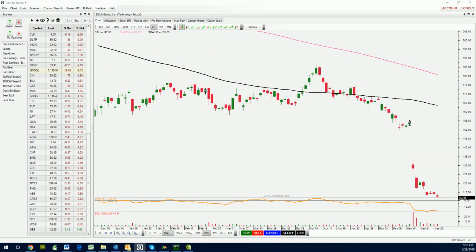Baidu is one that we looked at last week. It is getting pummeled, but it's starting to compress down here, even in a weak market, so I think it's going to start finding some support in there. That would not be my first choice.